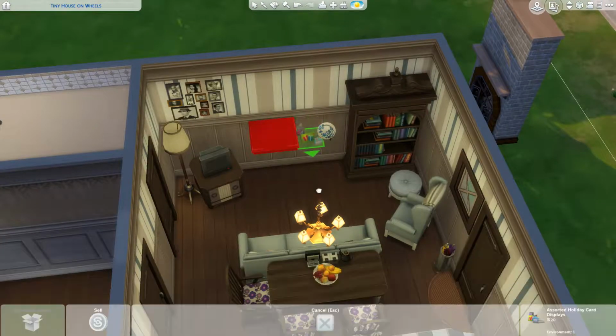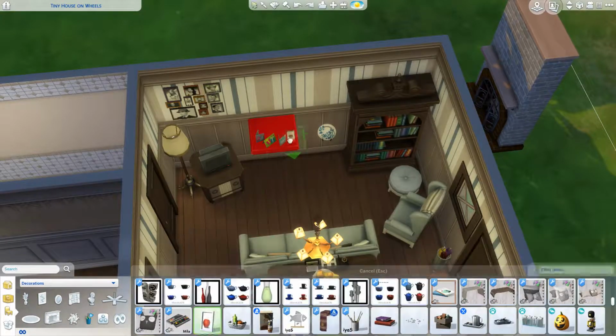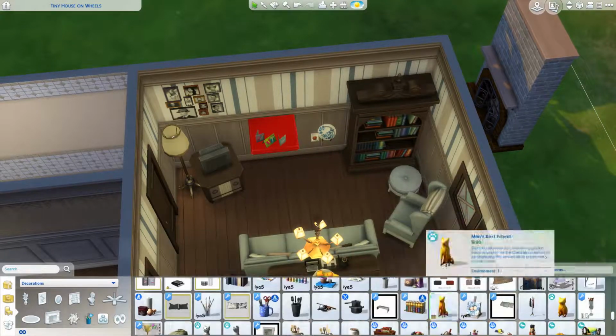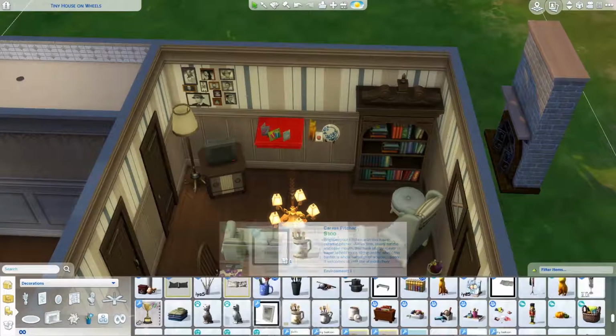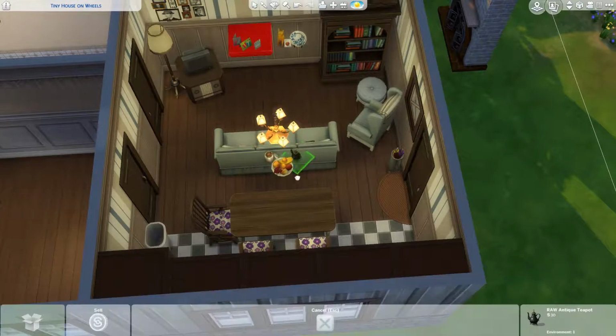Also, you saw that I placed some weighing scale things on the kitchen counter. They get removed because I play tested it and the Sims couldn't use the counter, and it's the only free counter, so I did have to remove those. So there actually isn't any clutter in the kitchen.